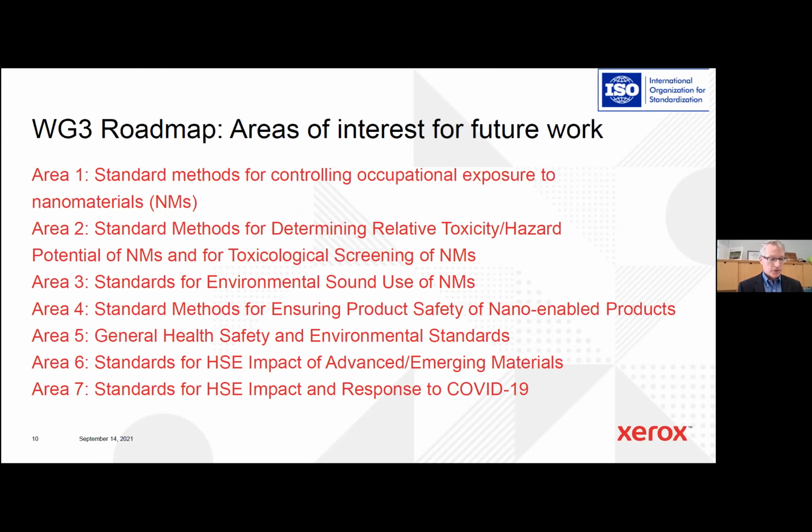To give you an idea where WG3 is going, I've listed the areas from the current roadmap. So the areas of future work span from occupational exposure to nanomaterials, to toxicological screening, to environmental sound use, product safety, but also expanding to the impact of advanced or emerging materials and nanomaterial applications related specifically to COVID-19 response. I think this illustrates that WG3 is very responsive to changing technology, market dynamics, and a rapidly developing global workplace.